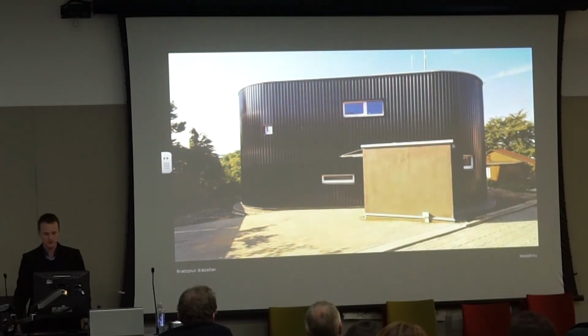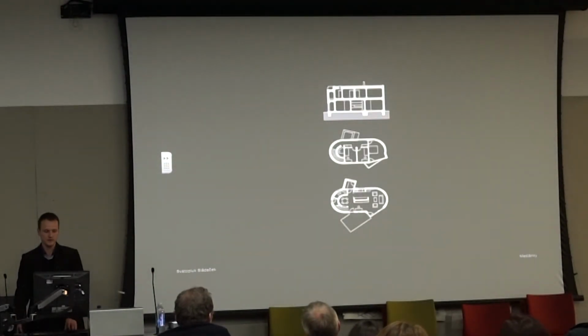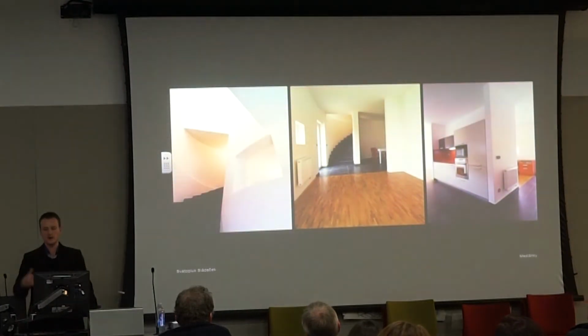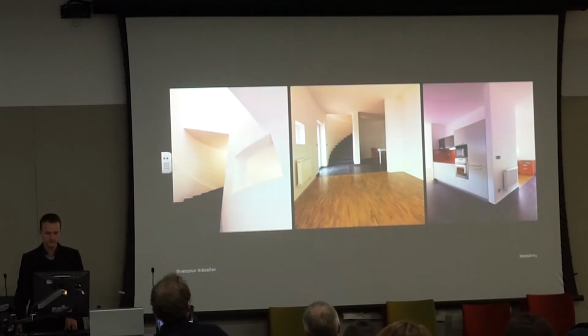Another not really typical attitude to how to design houses in the Czech Republic. This author used to call his houses by names, for instance, mouse, bottle, and whatever. I think this is called a cake or something like that, or the pillows.